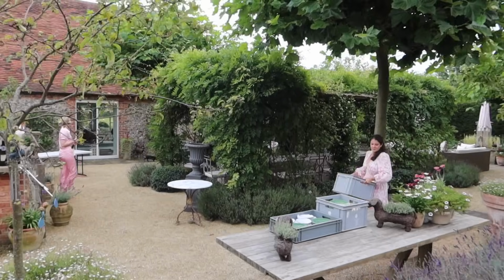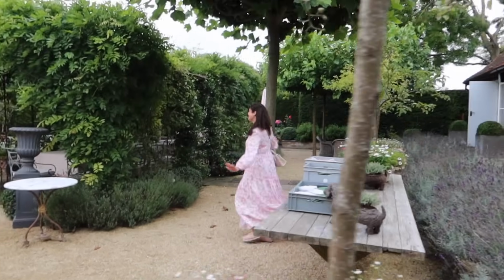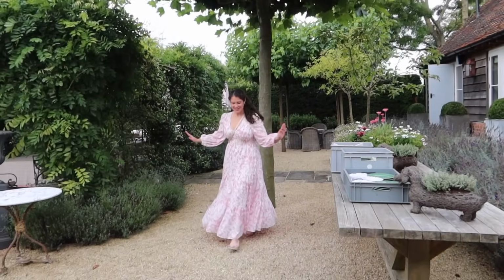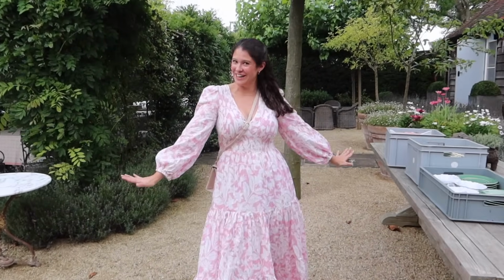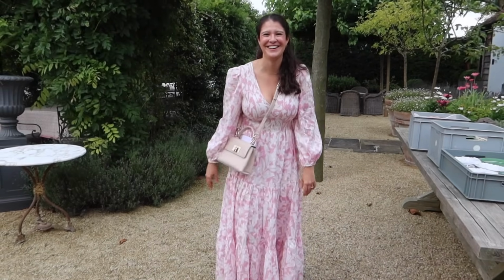Again, please excuse my very, very bare face. Anyway, let's give you guys a little bit of a show around, show you the setup. It's all coming together. Here we are, the team are in full force. Look at Anna in her beautiful pink dress. Excuse me, we need outfit details. This is Rixo from By Rotation. I'm renting it for the day, and then my bag is further. So cute and so on brand.